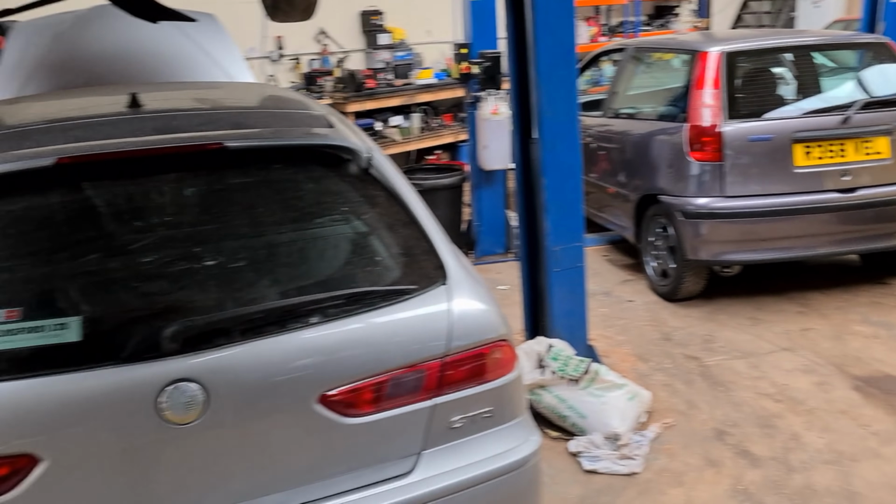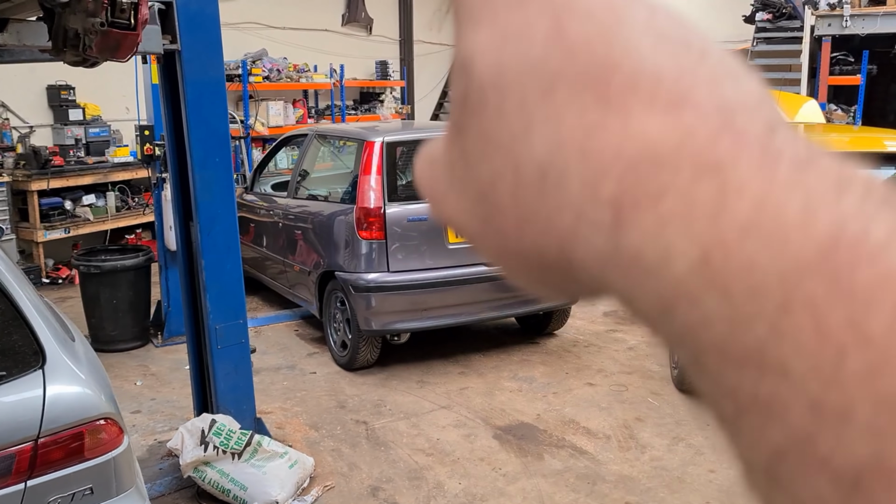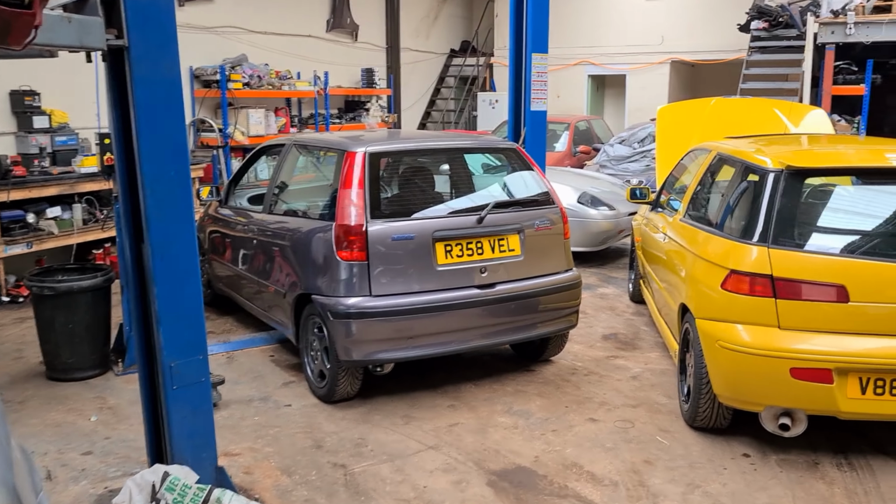Because as you can see, I'm rather full at the moment. I've probably got room for one more car if I could put the ramp up in the air. So yeah, I do need to move a few on.